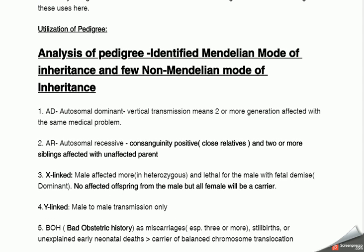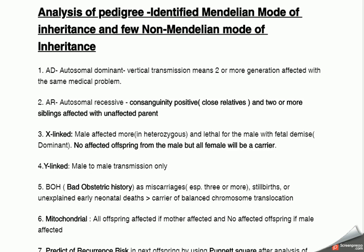It can be used to tell you the mode of inheritance, especially Mendelian modes of inheritance. It may be autosomal dominant, where you see vertical transmission. Vertical transmission means going from one generation to the second generation to the next generation. So with more than two vertical transmissions, both male-to-female and female-to-male inheritance is clearly identified.